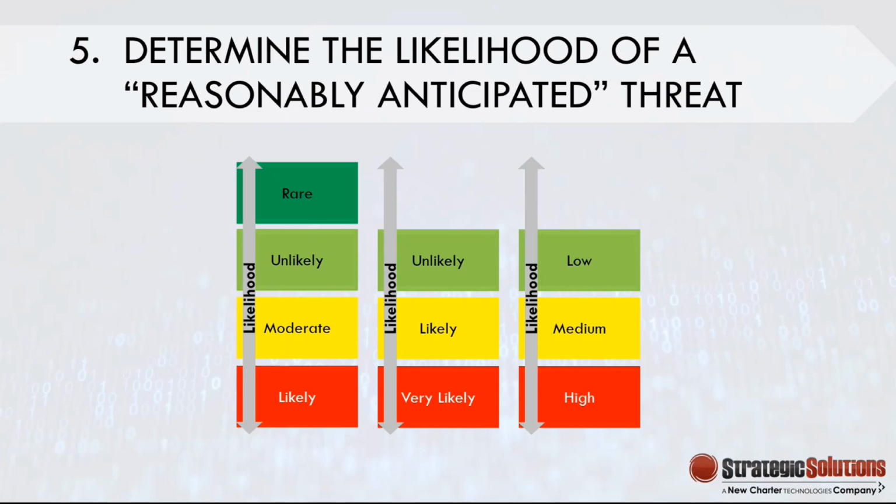Like we said, there is not one method of performing this assessment. There is not one ranking system. There is not one labeling system. So in a qualitative assessment, likelihood can be described in many different ways. I've done some here that rank from rare to likely, from likely to very likely, or low to high. Choose what works best for your organization. What's important is that we are identifying the likelihood of these threats to affect our organization.